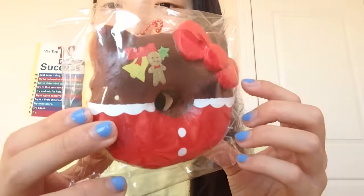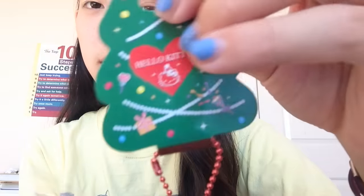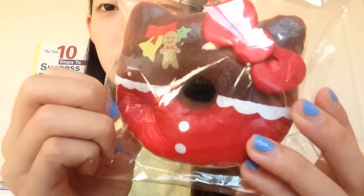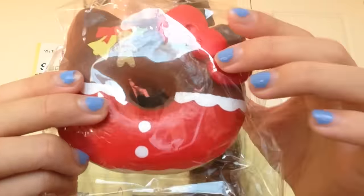Sanrio released 3 designs. They have the chocolate design, and then they have the vanilla and strawberry. I always love the chocolate design the most since chocolate is delicious. And the tags are adorable. Like, do you see this? It's a Christmas tree. I feel like all the new Hello Kitty donuts they're releasing are gonna be this slow rising.